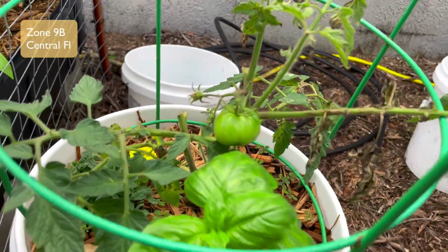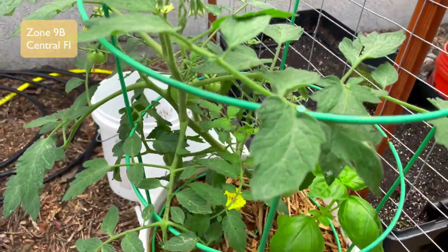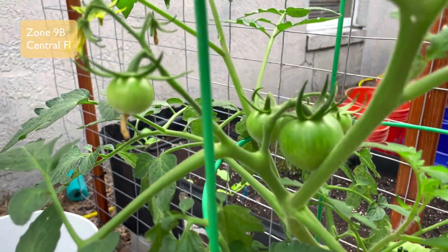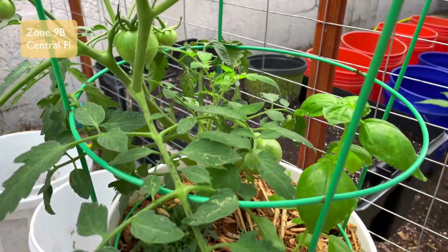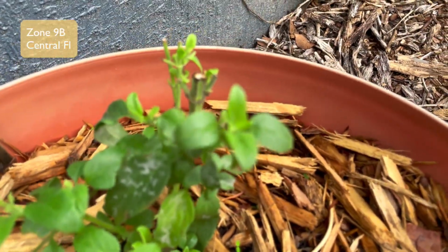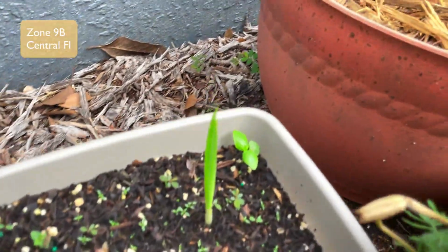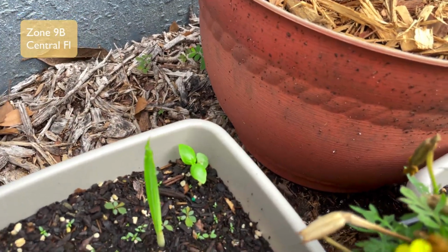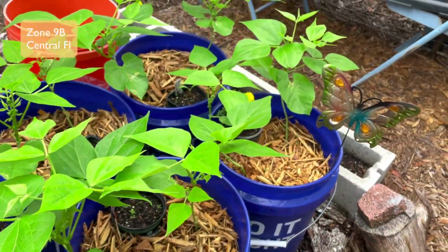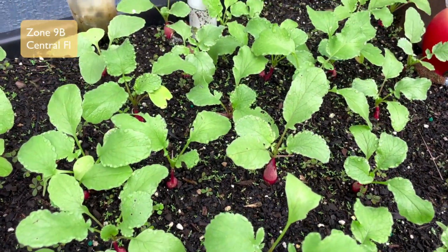Y'all, I don't know. There's no hope for this guy. And this one is blooming like crazy. Y'all, look at all the tomatoes. But it also has some disease. These are the ones I cut down, and they have tons of powdery mildew. Still only 1 bulb in this planter, and looks like we have some basil they got in here. My bean plants are really perky. And everybody's looking good over here in the radish patch.